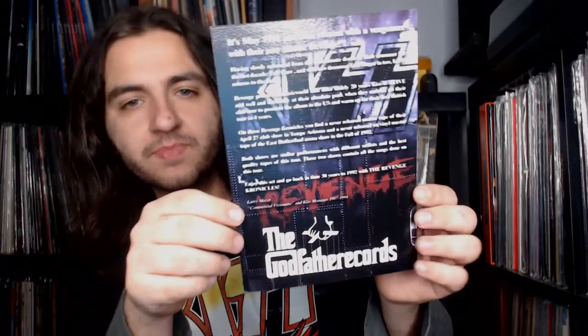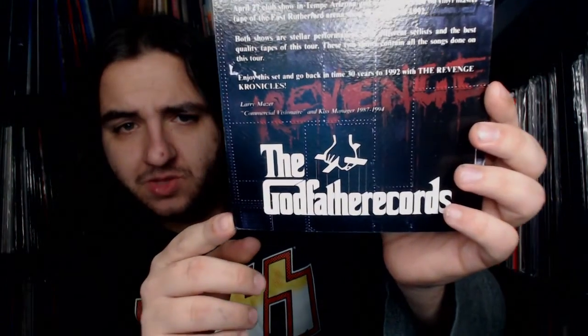And first up we have the numbered certificate, which has the number of this copy of the box with a nice band photo. And then here is a brief write-up from Godfather Records. Kind of talks about the shows featured in this box. And I find it interesting how Larry Mazer is the one quoted to have written this sort of brief liner note, because obviously Larry Mazer was Kiss's manager from '87 until '94. I don't know if someone that's worked within the official realm would go ahead and write up something like this. It's probably just put there and it's not actually Larry Mazer doing the writing, but I don't know, something interesting to point out.